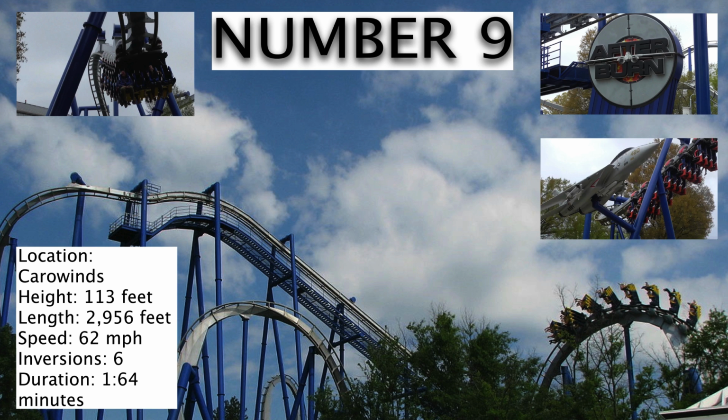Number 9 is Afterburn at Carowinds. This is another underrated roller coaster. A lot of people think that Banshee is the best inverted coaster out there, but here's what I like about Afterburn.